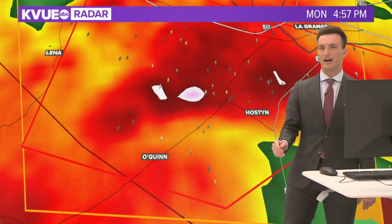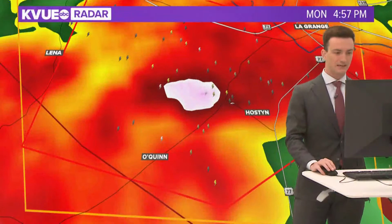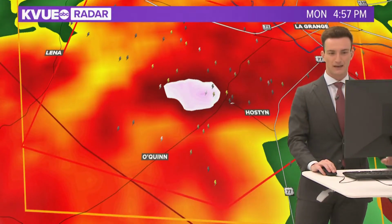We don't want anybody driving. I know it's a Monday afternoon. We're trying to get home from work, run errands, pick kids up from school, that type of thing. Just let the storm kind of rain itself out. It's nearly stationary, so that's why it's hard to give you an exact time when this thing's going to fizzle out, but hopefully the rotation part of it at least can fizzle out.